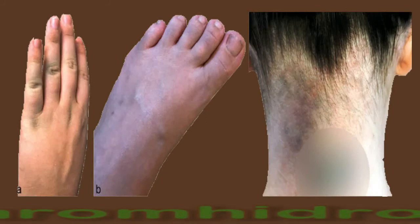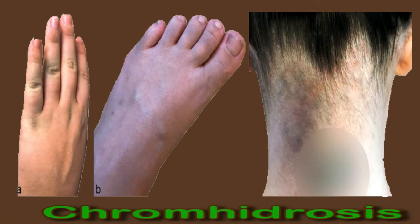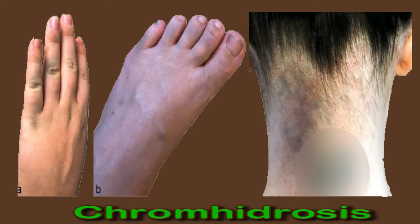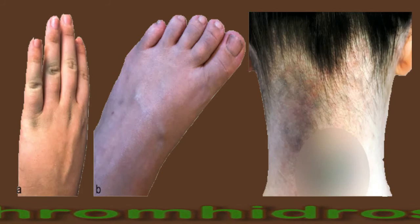Chromhidrosis. People with chromhidrosis produce colored sweat. It typically starts after a person goes through puberty. Symptoms include colored sweat that may be black, green, brown, yellow, or blue. A warm feeling of the skin right before producing colored sweat. A prickly sensation of the skin. This condition is rare but benign. Doctors can treat it with topical capsaicin cream or Botox injections.